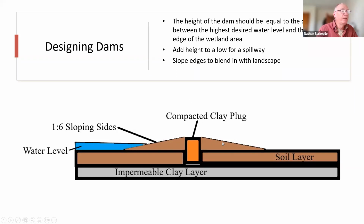Where if you had a traditional dam wall, if your water flowed over it, it would tear out the back because of the steep slopes. But we generally dig down to an impermeable layer and put a clay plug in. And then we build that clay plug up to where we want the water level to be. And also this way, I don't have to worry about any freeboard, because if the wetland gets up to here, again, if it flows over, we don't have to worry about it.